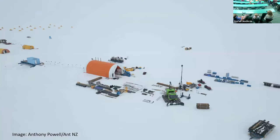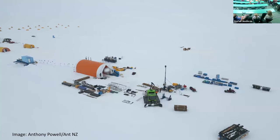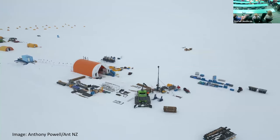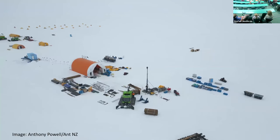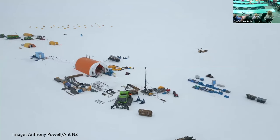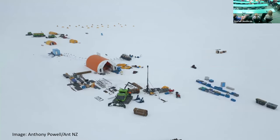This is an image of a video that Anthony Powell from Antarctica New Zealand collected for us using a drone. Just to give you a sense of the drill site itself, the big red tent in the middle there is the drill tent, and all of the stuff scattered around it is Webster Drilling Company's mess.